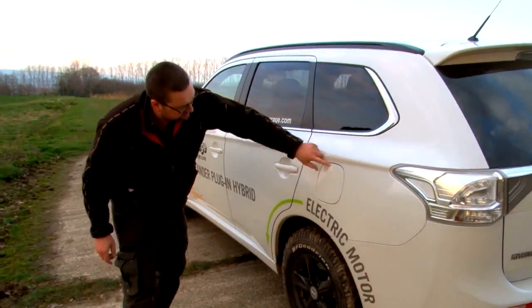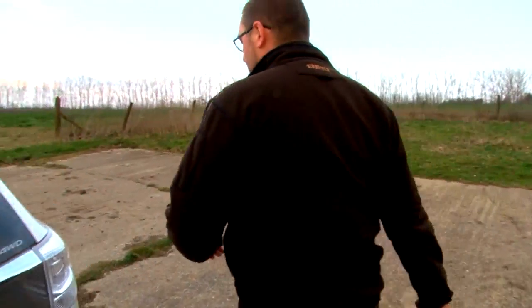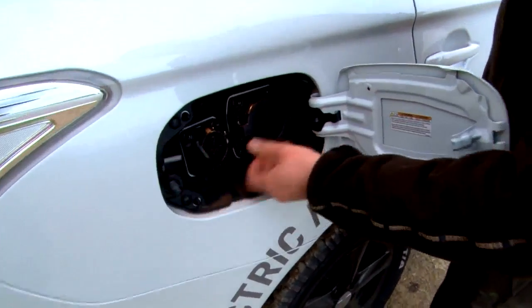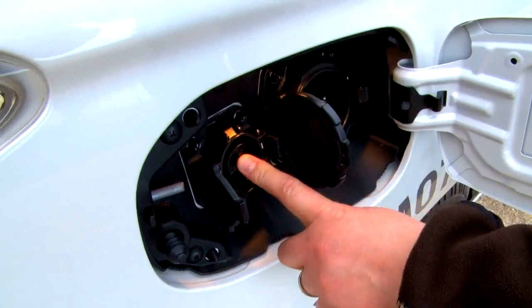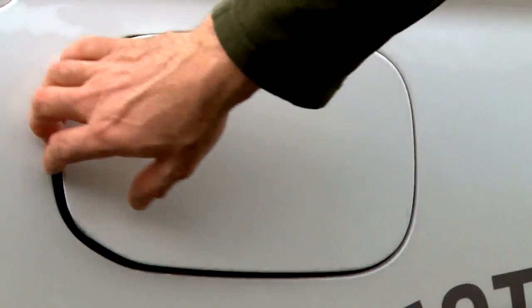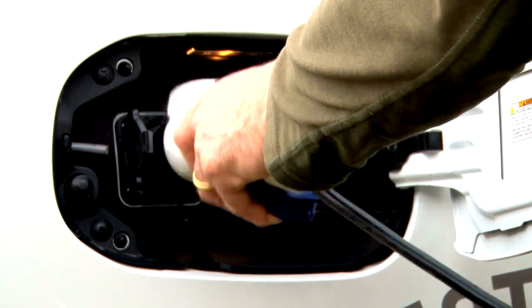You probably recognise one of these from your own car. That's where the petrol goes in, but this one is a little bit different because it's got one on the other side as well. And inside, probably less familiar, is the plug-in charging system. This one plugs into a normal domestic socket. This one is for a fast charge system, and it costs as little as £1.20 to charge it up.